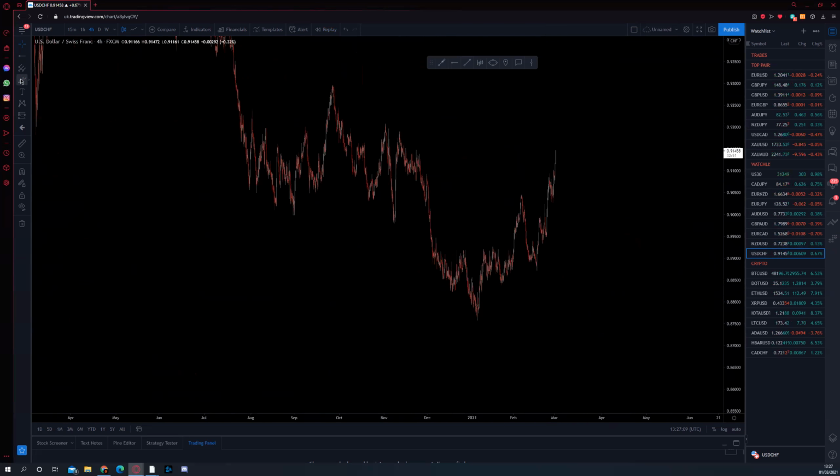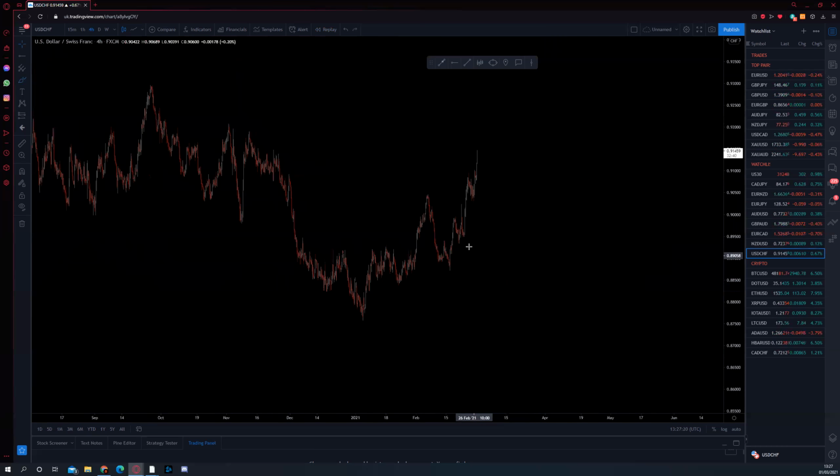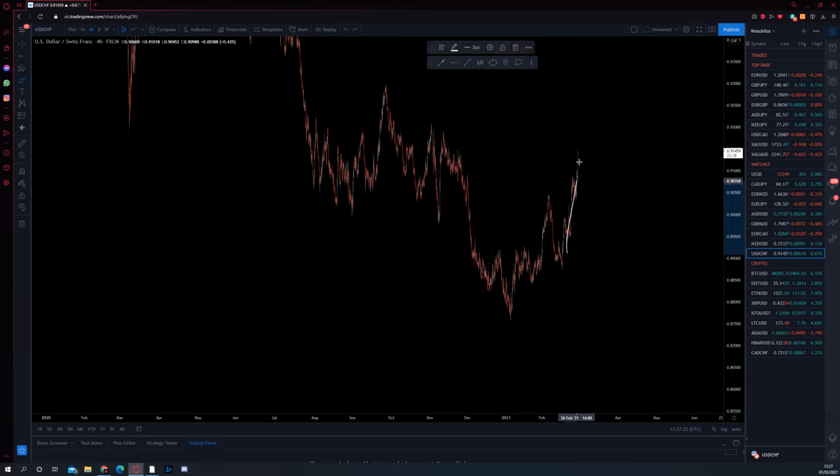NZDUSD, so not too interested as well. USDCHF. So if you go back a few weeks, we're looking at this inverse head and shoulders formation, and that's exactly what we got. So you can see, although CHF pairs are slightly messier and they're not as clean, we can still see overall we have got that move to the upside, which we were looking for. And that summarizes the currency pairs which I'm looking for the week.